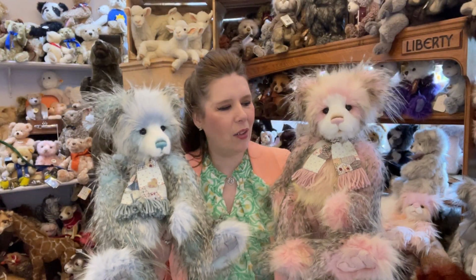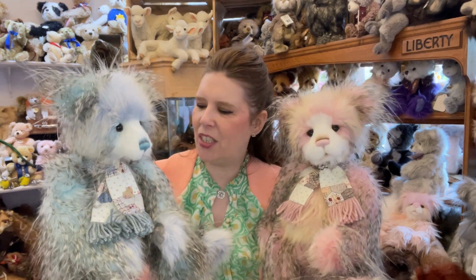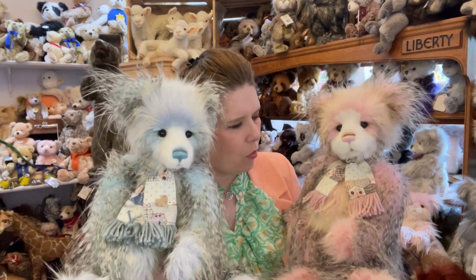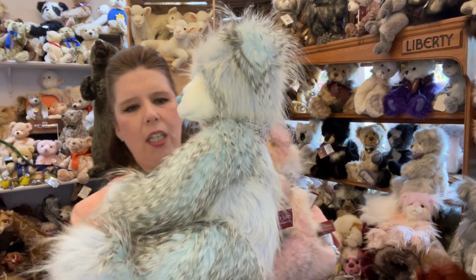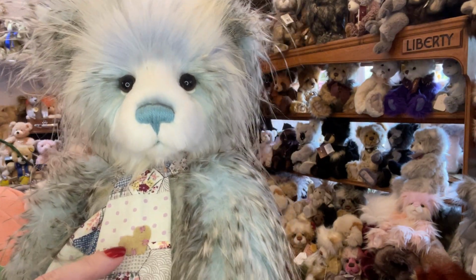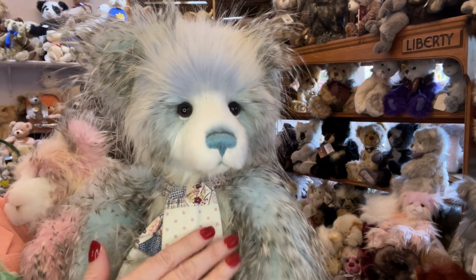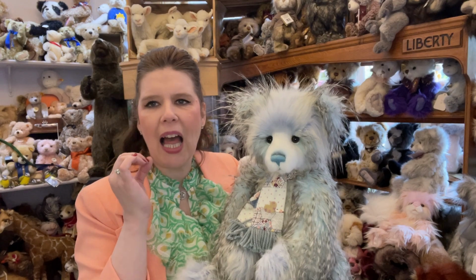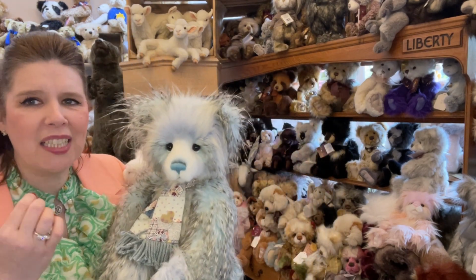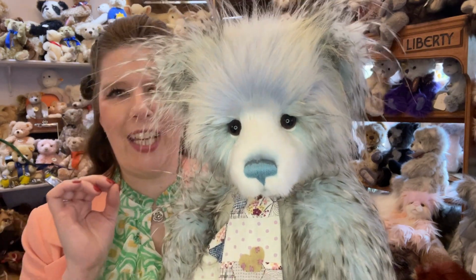So not all about the organza bow. I know a lot of them now have gone back to the keys and bells, but this is just a nice little feature. What I really love, I think it's the Gina one that I noticed, it's even got a little felt heart that's been hand applied on top of that scarf. That's just a really sweet little added feature. So no expense spared there in the finishing touches of these two great Charlie Bears.